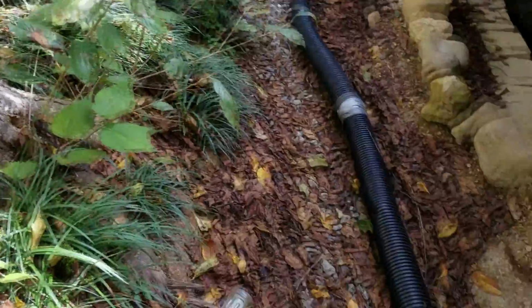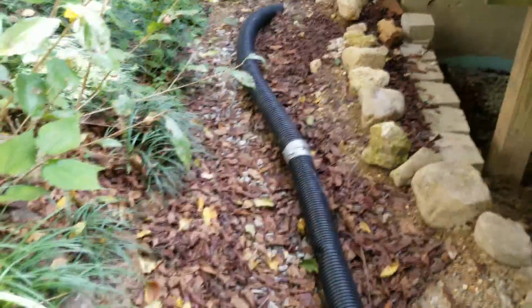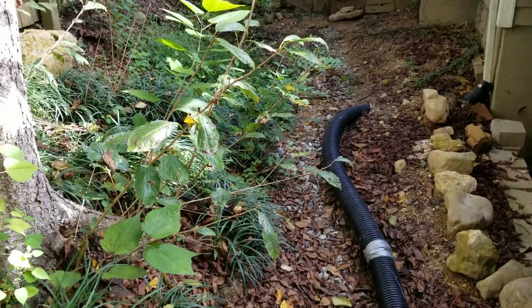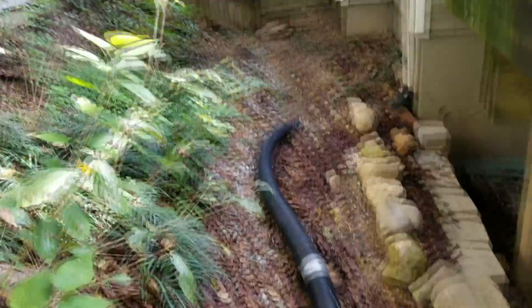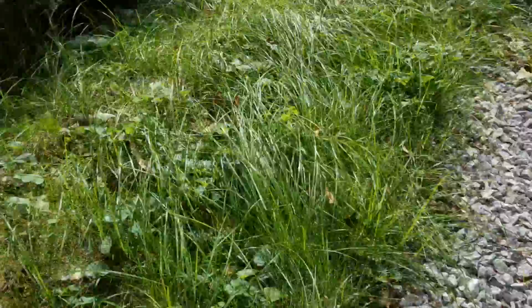But it looks like right now this needs to be cleaned out a little bit. Maybe just blown out with a blower would be good. I may have to come back and do that. But anyhow, that's what's supposed to happen. And so far, so good. It's been working. So I'm just going to have to tell them to run the blower out here, or I'm going to have to bring somebody out to do it.